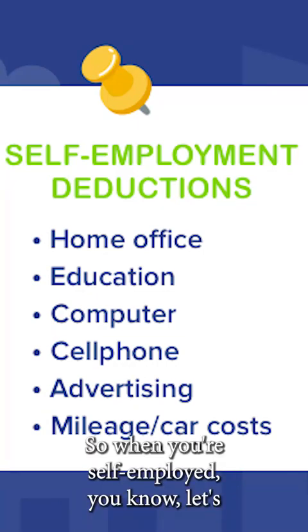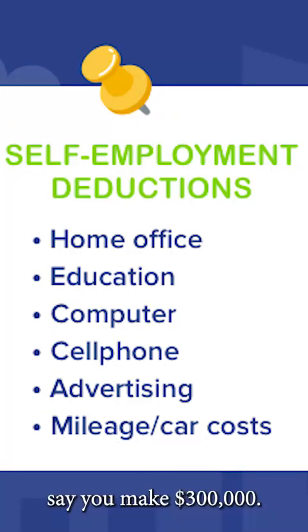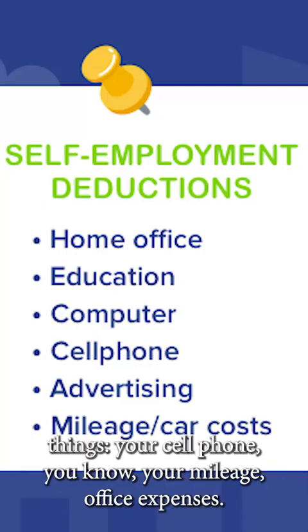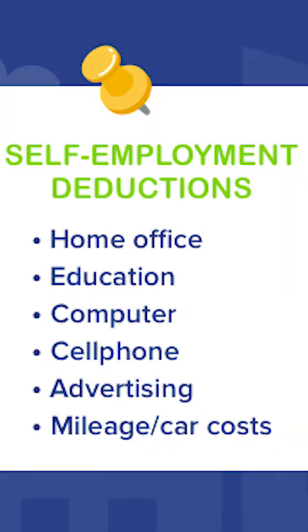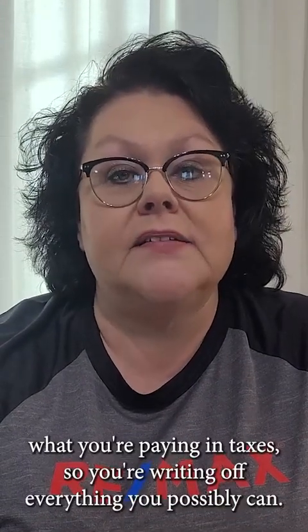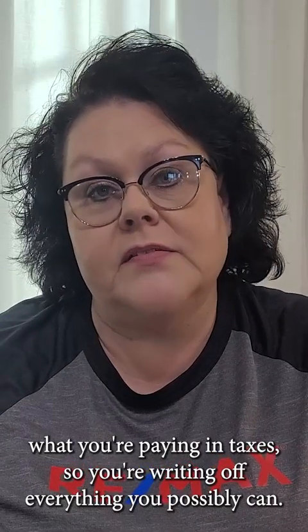So when you're self-employed, let's say you make $300,000. But the benefit of being self-employed is you get to write off a lot of different things. Your cell phone, your mileage, office expenses. As a self-employed individual, you're trying to minimize what you're paying out in taxes. So you're writing off everything you possibly can.